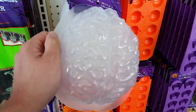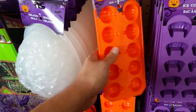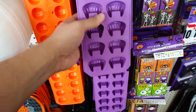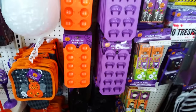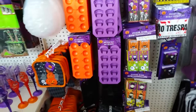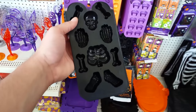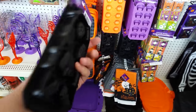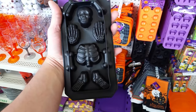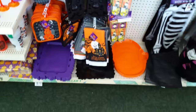Of course, the obligatory brain molds. Have those every year. I never saw the pumpkin ice cube tray. I've got some skull ones, but we don't have any that are shaped like these. I don't know. Oh, hey, check these out. It's a whole skeleton. So you can take ice cubes and make an entire skeleton. Oh, it looks like Han Solo in Carbonite. It's like if it went wrong. I actually really like that one.